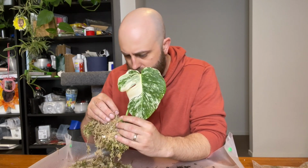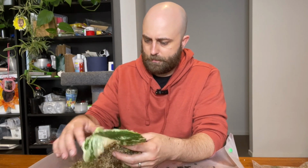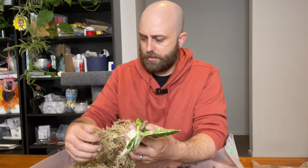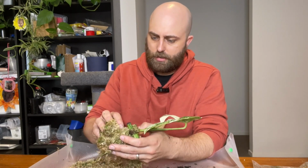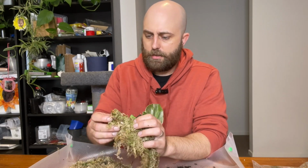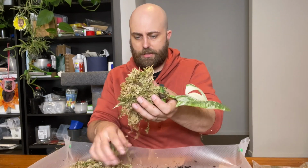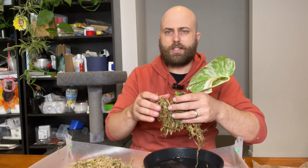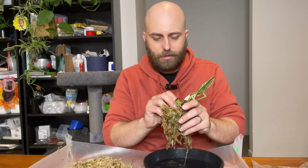And I'm just having a look to see, this thing hasn't actually started pushing out a growth point yet, but its root system has definitely developed. Now, the moss is a little dry, so I think I'm going to wet this, and that's going to make it a little easier to separate it out. Back in a tick.